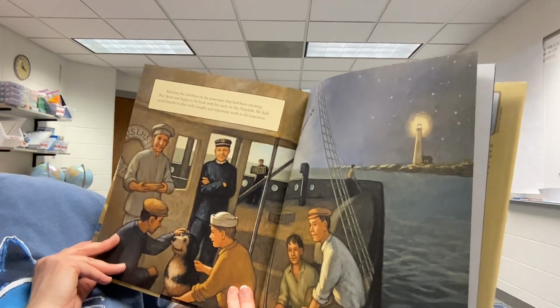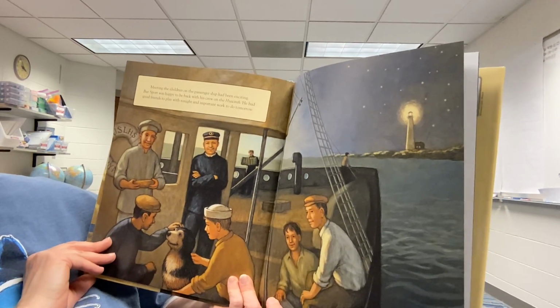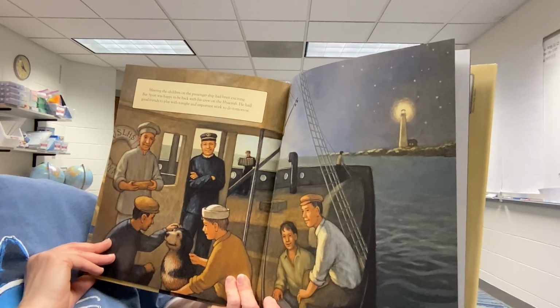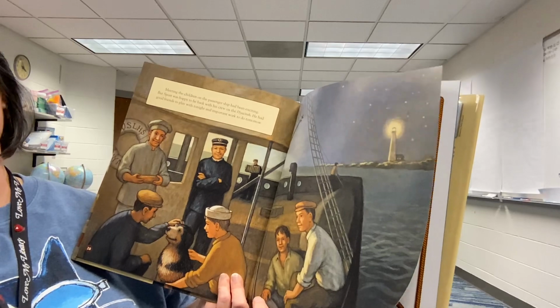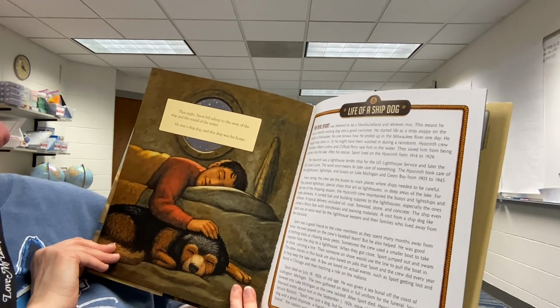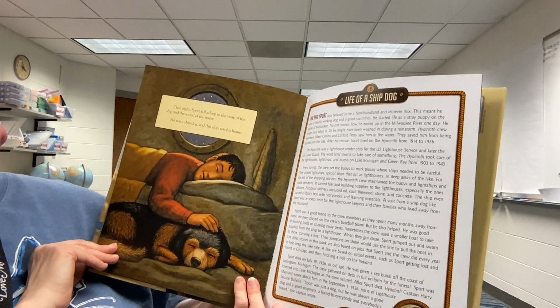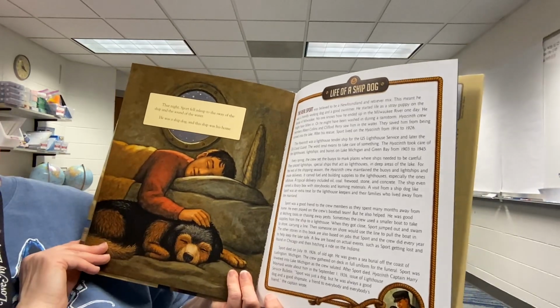Meeting the children on the passenger ship had been exciting, but Sport was happy to be back with his crew on the Hyacinth. He had good friends to play with tonight and important work to do tomorrow. That night, Sport fell asleep to the sway of the ship and the sound of the water. He was a ship dog, and this ship was his home.